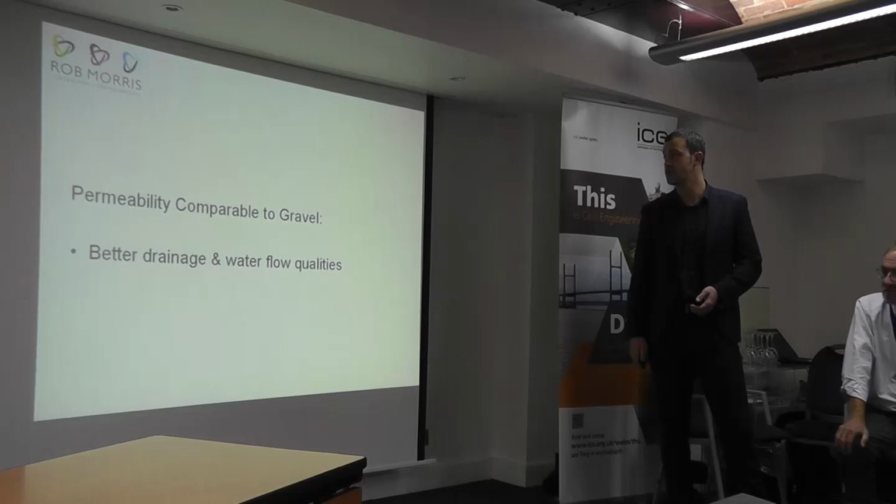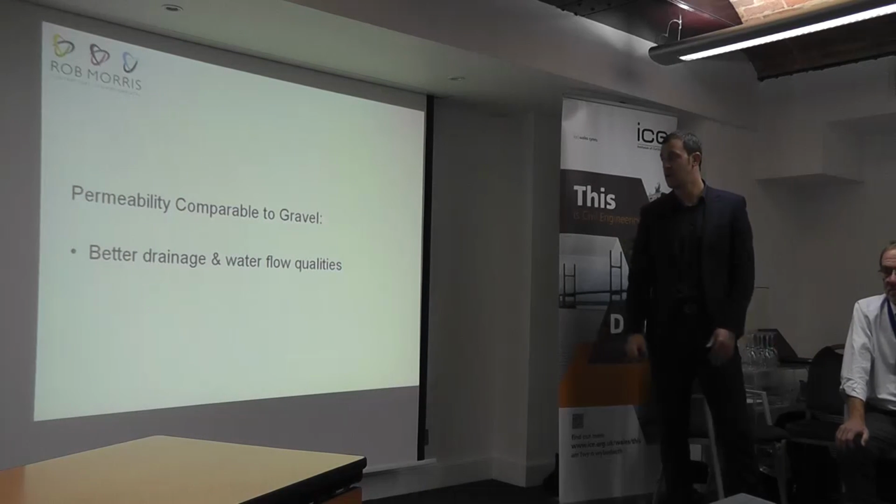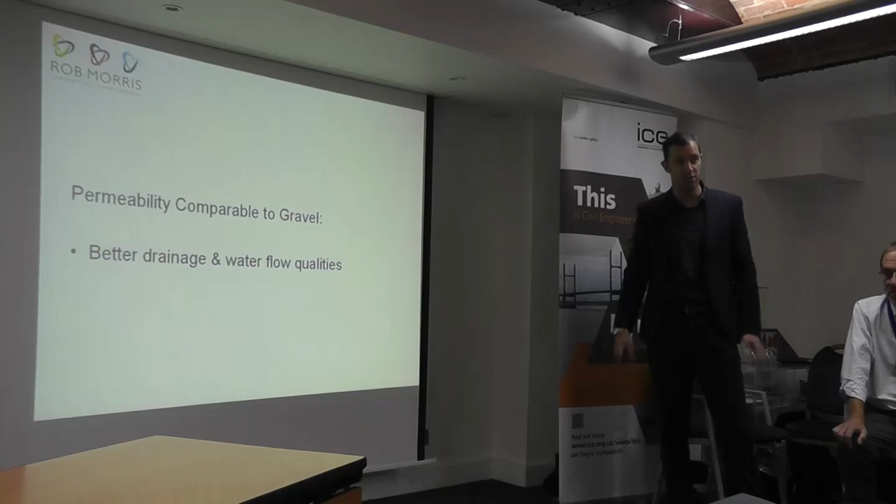Benefits of tyre blocks. So going back to what I was saying earlier, the permeability. You're working with a rubber product, it's the same as a tyre on the road. The water doesn't stick to it, it bounces off it. So you stick a tyre block down and you run a hose on top of it, it just drains straight through it.